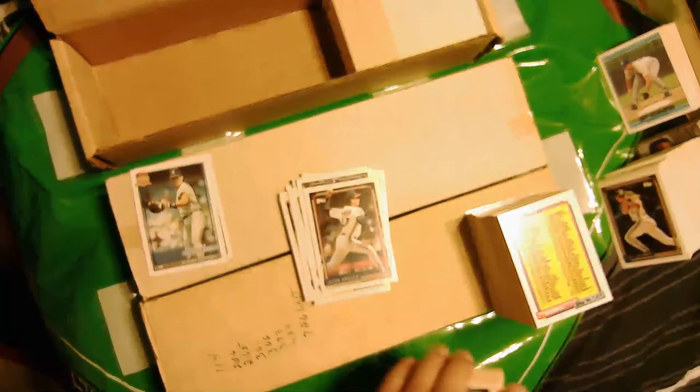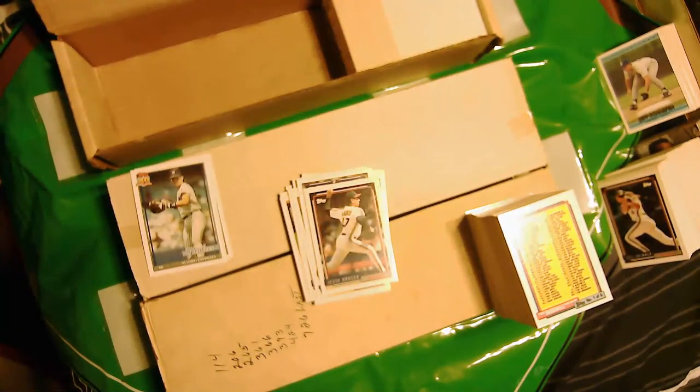So, did the Phillies fire their manager today? Anyone know? We all paid money for those cards. Yeah, I'm absorbing the ink through my skin.